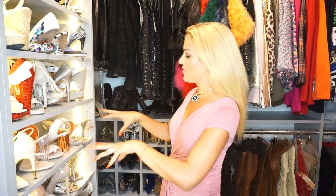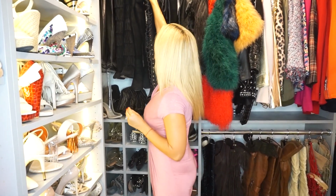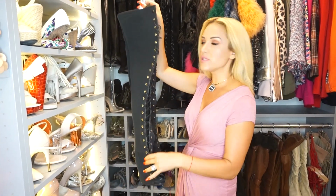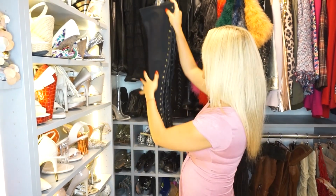So let's talk about boots. I used to take my boots and fold them in half and stuff them in my shelving. Thankfully, I have a little bit more space now. If you have space in another closet, I highly recommend using these little hangers for boots. So I put shoe trees in my boots, and then I use these little clippies. I think on Amazon you can get, I want to say 10 or 6 for like $10 or $12. And you just literally hang them up.